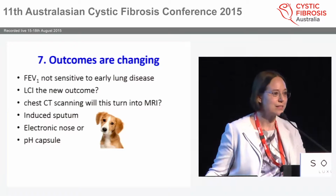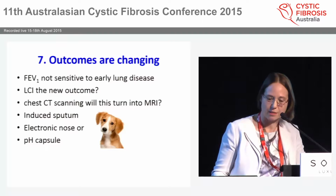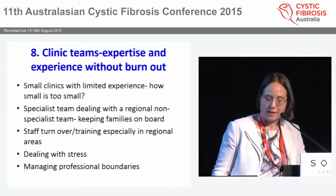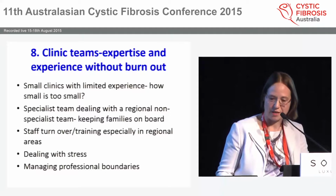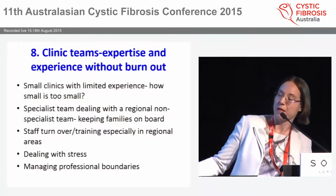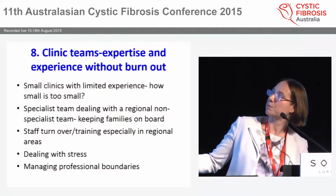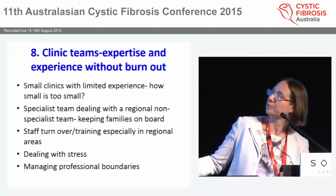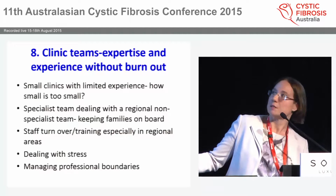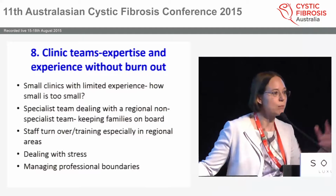pH capsules. It's going to be the new way. I hate all that manometry and pH probes. We need to start doing that better. And now the really difficult theme, clinic teams, expertise and experience without burnout. What about sizing of clinics? Small clinics, limited experience, how small is too small? We're struggling as specialist teams, dealing with regional non-specialist teams, keeping families on board at a distance.